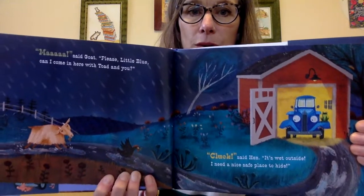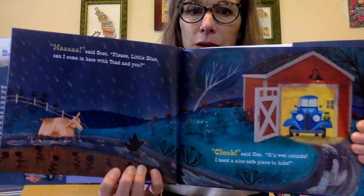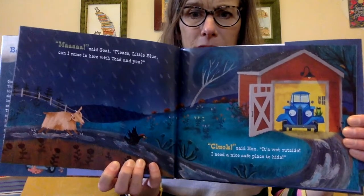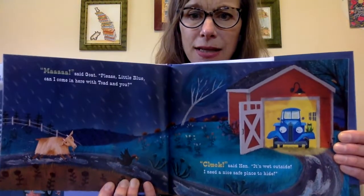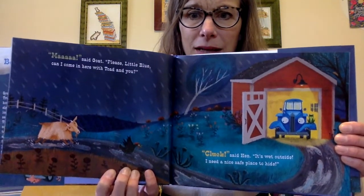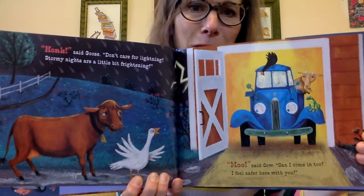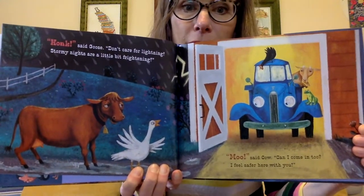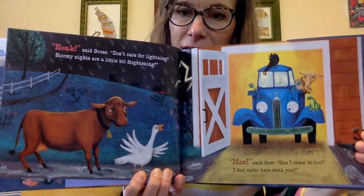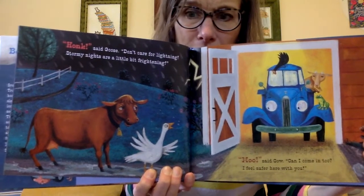"Ma," said Goat, "please, Little Blue, can I come in here with Toad and you? Oh, look at that wet little goat." "Cluck," said Hen, "it's wet outside. I need a safe place to hide." "Honk," said Goose, "don't care for lightning. Stormy nights are a little bit frightening." "Moo," said Cow, "can I come in too? I feel safer here with you."